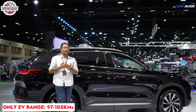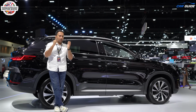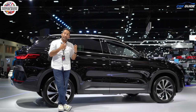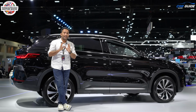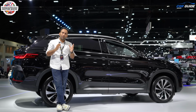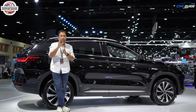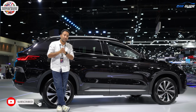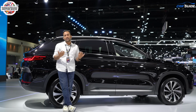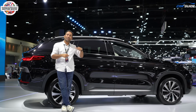I personally really like the plug-in hybrid idea, because the technology gives you the benefit of an electric vehicle in terms of low running cost, but it takes away the range anxiety you get with it. So basically, if you are driving around 25 kilometers or probably 50 kilometers a day, and that too I'm giving a very big number, you can charge this vehicle and use it in EV mode for at least 2 days. You don't have to charge it again and you don't have to use a single drop of fuel in it. It will drive on EV mode only.